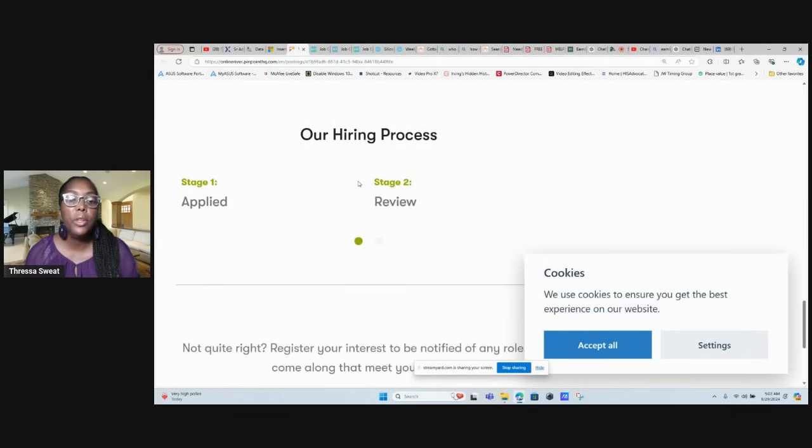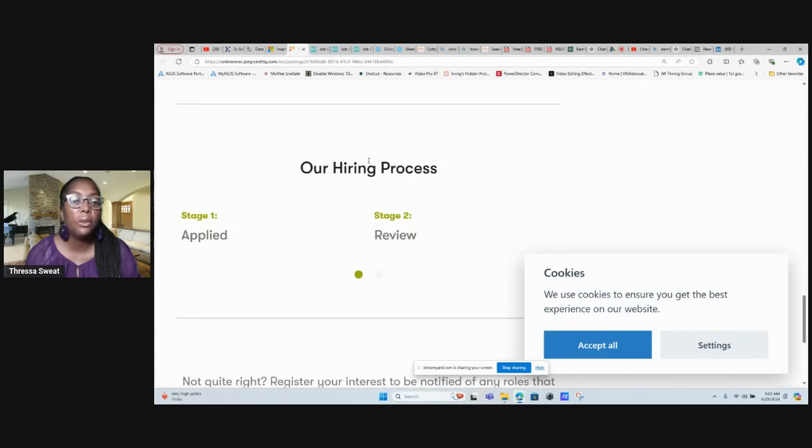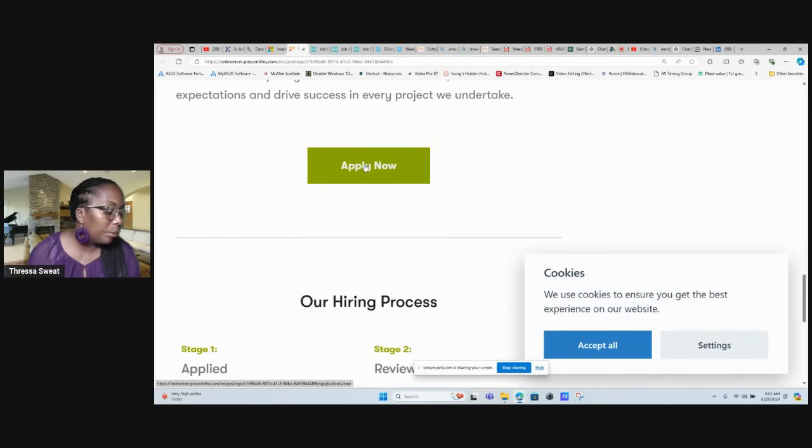Okay. Now they're giving you different stages of the hiring process. All you do is stage 1 is apply, stage 2 is review. Okay. So go ahead and apply. This is job number 3.